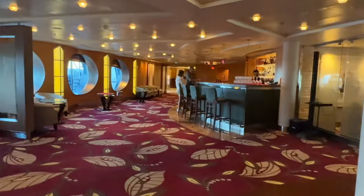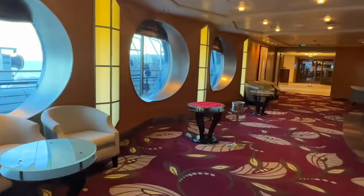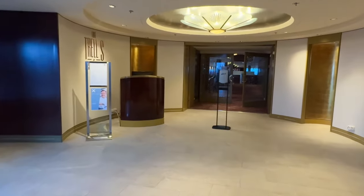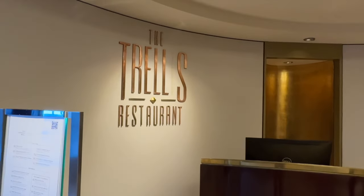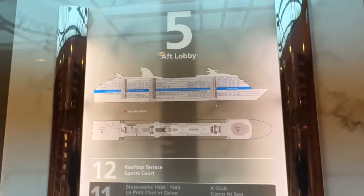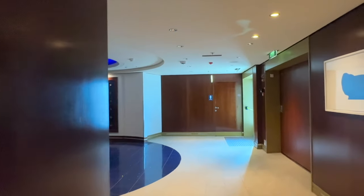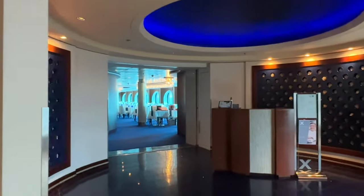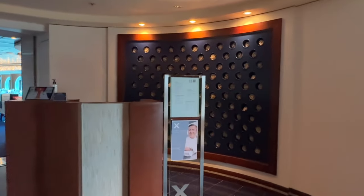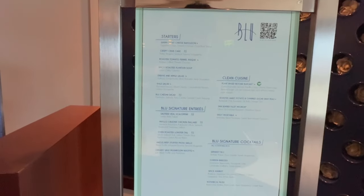Here is the actual bar portion of the wine bar. And we are walking through to the second level of the Trellis main dining room restaurant. This is where you would enter if you had a regular dining time every night. And as a reminder, we are now on deck 5 aft. Across the way from Trellis is Blue. This is the private dining room for passengers staying in Aqua Class cabins. It serves a healthier spa-style cuisine. Going to show the menu, pause if you want to check it out. And this concludes the ship tour portion of this vlog.